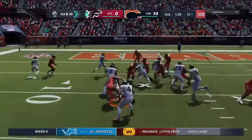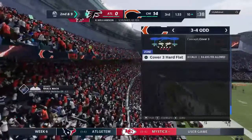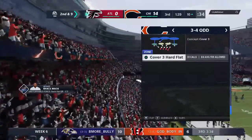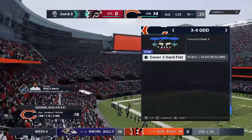They'll keep it on the ground. It's Williamson, and he'll get this one down to about the 10-yard line. Credit him with a 1-yard gain there to make it 2nd and 9. Now keep in mind, if you're thinking of staying on the ground, this is a top 5 rush defense.